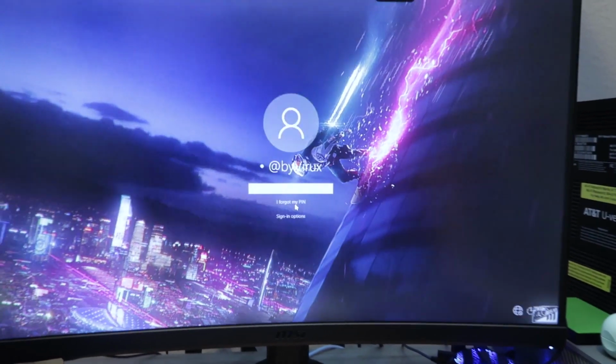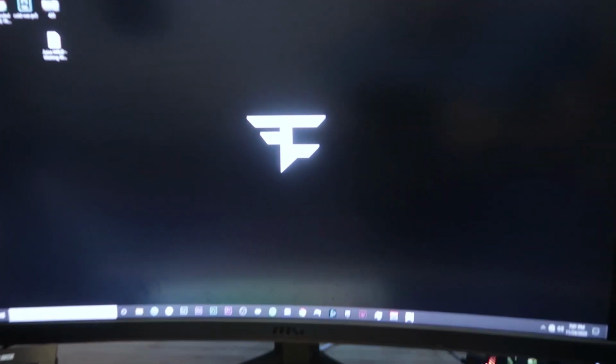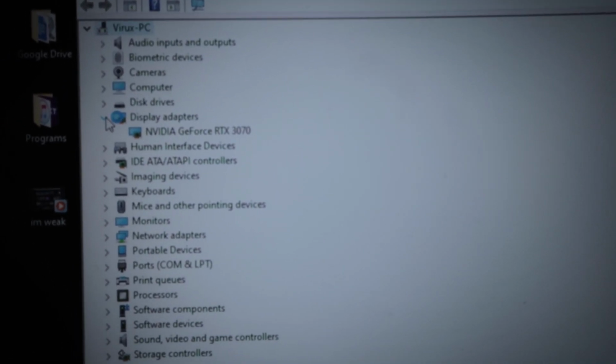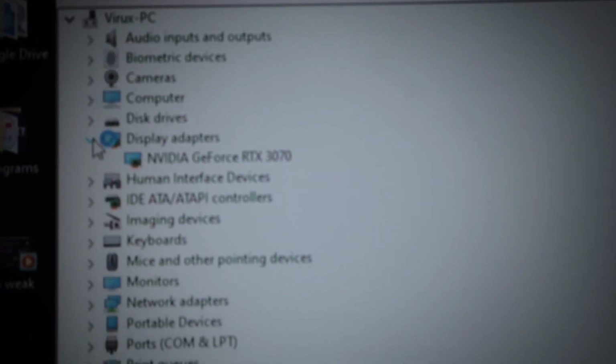We see stuff on the screen, so put in our pin. And it looks like everything is running. Let's go to device manager real quick. Go on display adapters, Nvidia GeForce RTX 3070. There we have it. All right, guys, and here is the PC.